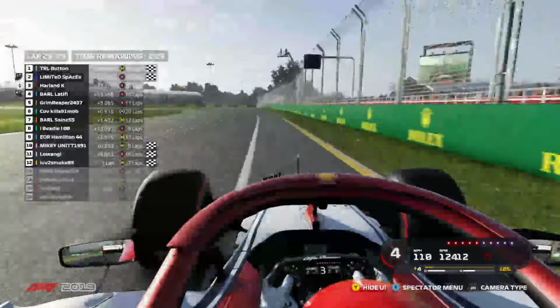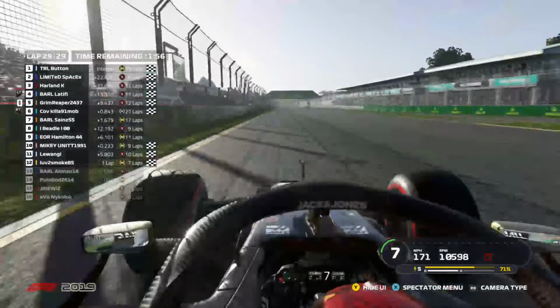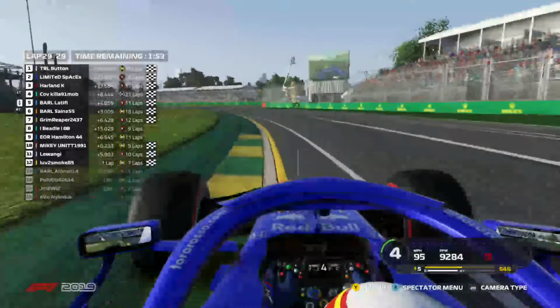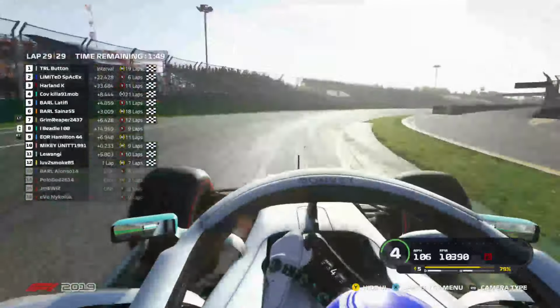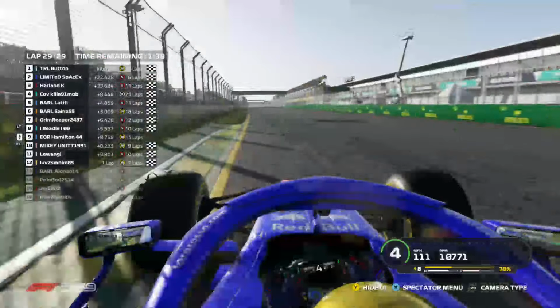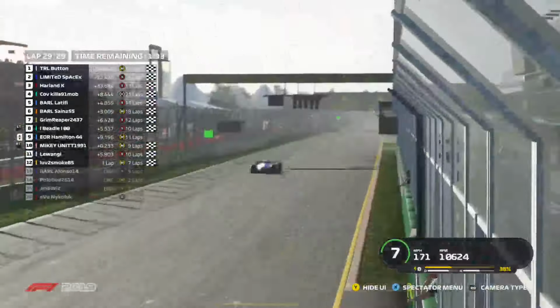With Harlan K then coming up to the line to take third. And now Latifi coming up to the line to take fourth. Nope, Cov takes fourth then, as he can't have had time penalties. Sainz jumps up to sixth with Grim in seventh. Beadle comes across the line to take eighth. And Hamilton, struggling with no front wing, takes ninth.